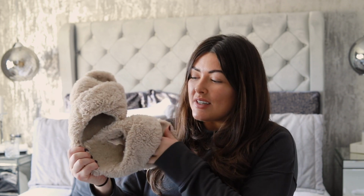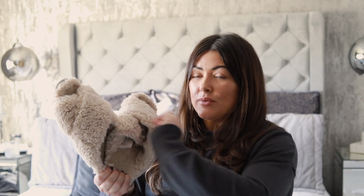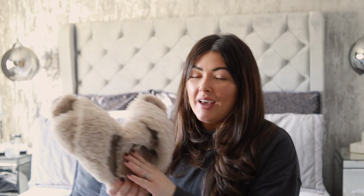So I'll leave them listed too. These ones have got a crossover detail, which I love, very in at the moment to have crossover sandals, and you can get them in different colours. I've also seen them in the grey and they've got straps going across. They're really gorgeous too.